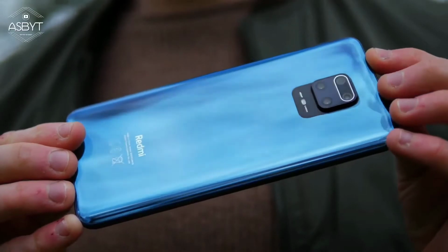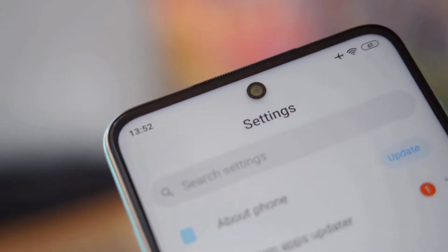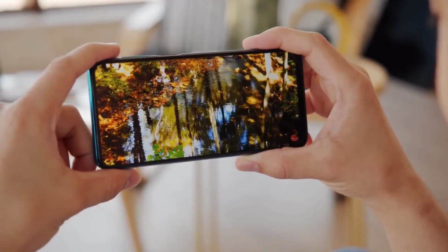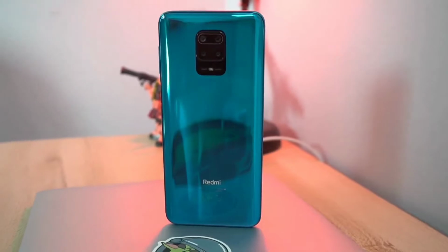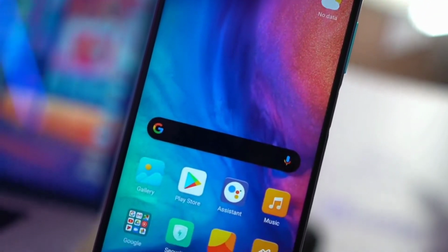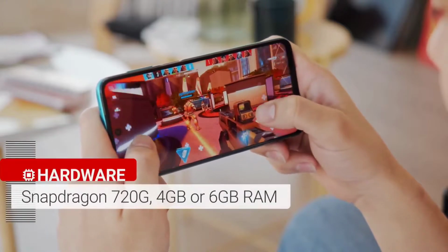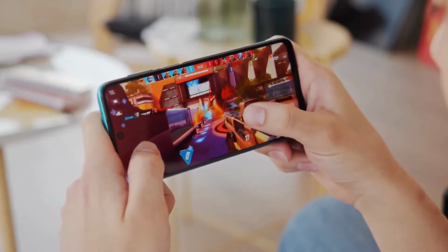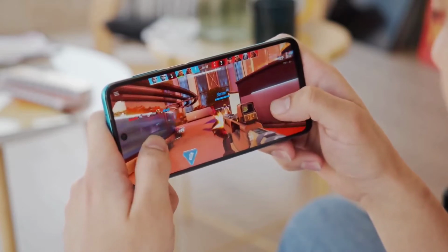With Redmi Note 9s, we have moved away from the screen notch seen in previous generations to a new dot drop display. This involves a tiny cutout at the top of the display for the selfie camera. Xiaomi's Redmi Note 9s might be a budget phone, but its performance is decidedly mid-range. With the help of the Snapdragon 720G and 4 or 6GB of RAM depending on the variation, you are getting very good performance from this device.